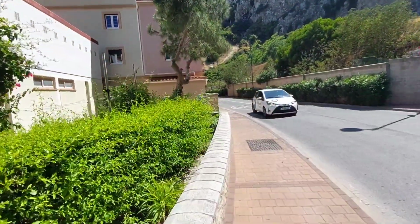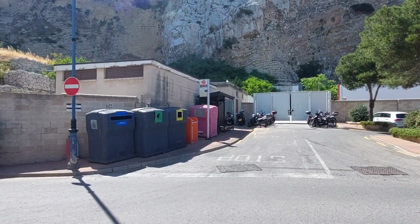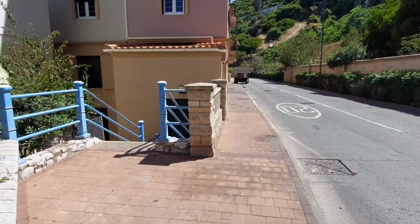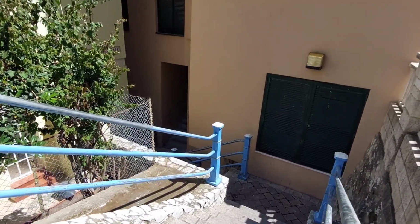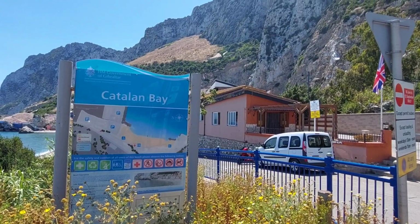But now, just to show you, if you are arriving to Catalan Bay by bus, this is the stop you want to get off. This is probably the closest and easiest one. You want to head down these steps, these will take you into the town. But today we're going into Catalan Bay a different way, via the roadway.